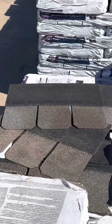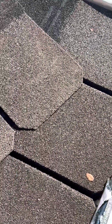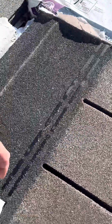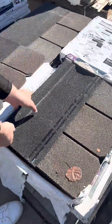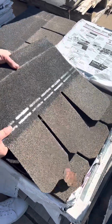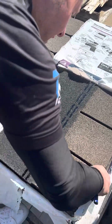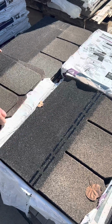Come over here, Chris. We funded these. Go to separate these. So that's taking them apart. They've been probably underneath a lot of different ones.